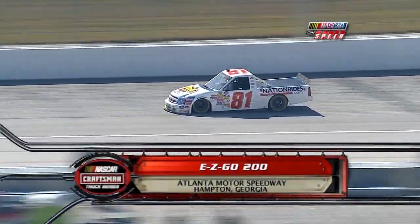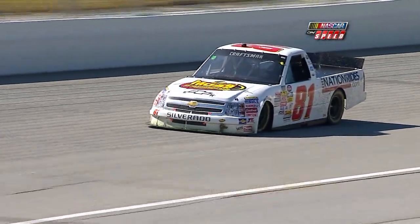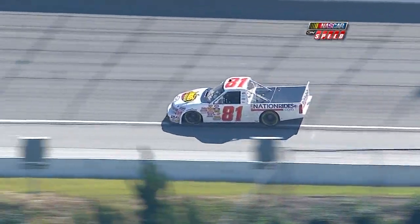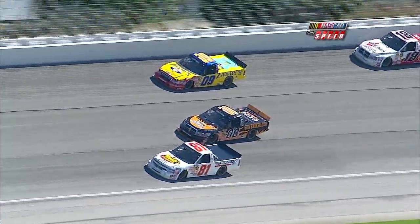Welcome back to the Easy Go 200 from Atlanta Motor Speedway. You see a little bit of grass and some greenery there in the splitter of the 81. That is because Donnie Leah had to take evasive action and went right down on the apron and in the infield. He took evasive action because of this.